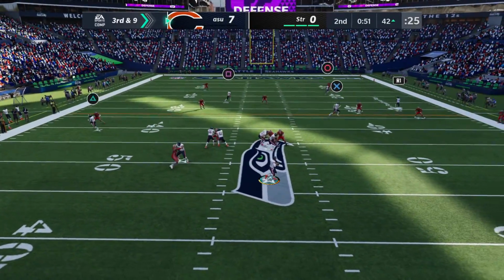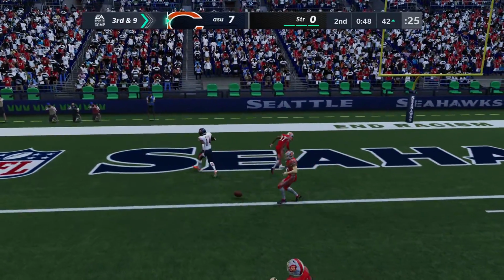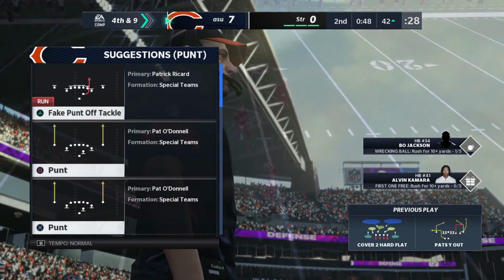Operating from the gun, Wilson. Going for Metcalf on the deep ball. And unable to connect. Incomplete. I'll give them credit. They took their shot, but it's going to bring up 4th down.